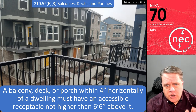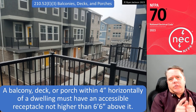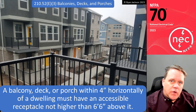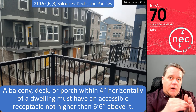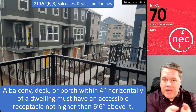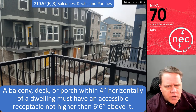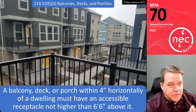Balcony, deck, or porch, if it's within 4 inches horizontally of a dwelling. It used to say if it was attached to the dwelling. Well, that's not always the way we do balconies, decks, and porches now, because we need to allow drainage between the deck and the exterior wall. So sometimes we'll have a little half-inch or 1 inch gap. So you need a receptacle not higher than 6.5 feet above it. It doesn't have to be within the physical boundaries.